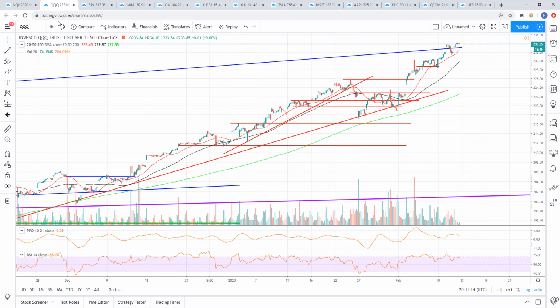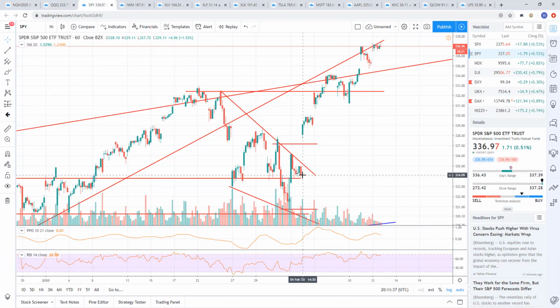Again, I don't know where the market's heading. I'm just guessing. However, I use technical analysis to help me make educated guesses. And really, nobody knows where it's going. Everybody's using the information that they have to try to guess where the market's going. So these trade ideas are just my opinion and my own analysis. Let's get into it. We're going to cover the SPY here.